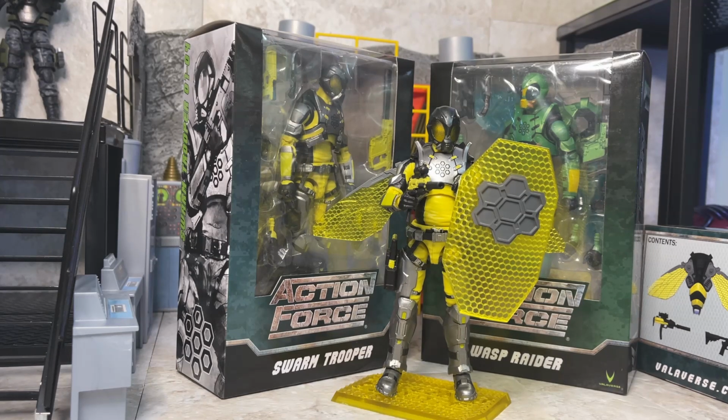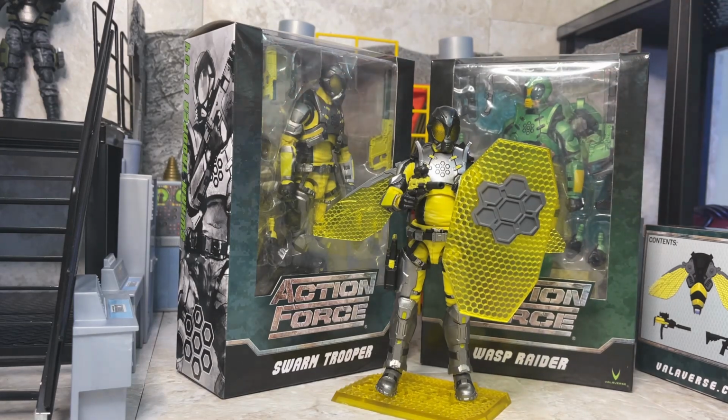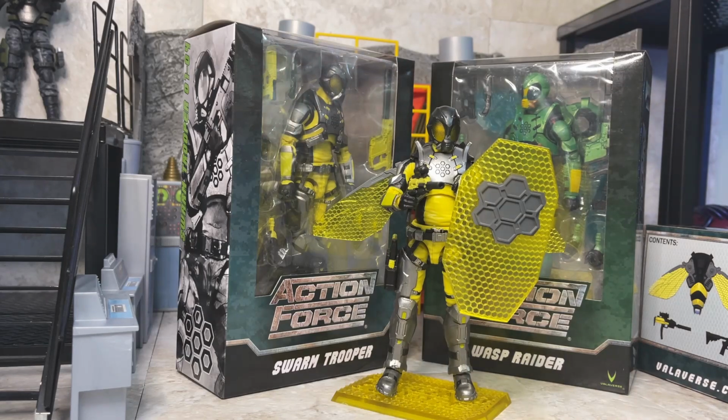But let me know, what do you think of this gear set? How did it compare to our other gear sets from our first video? And would you be purchasing a Swarm Trooper and a set? We are talking about an additional fee for the gear, so by the time you get the figure and the set, you're basically building yourself almost a little bit of a deluxe figure.